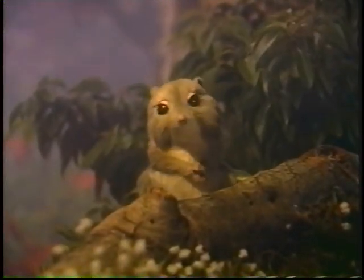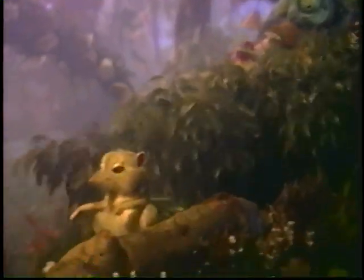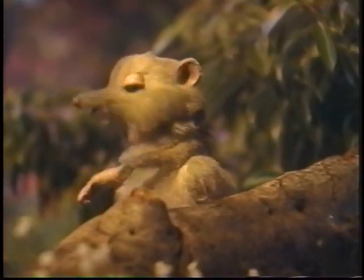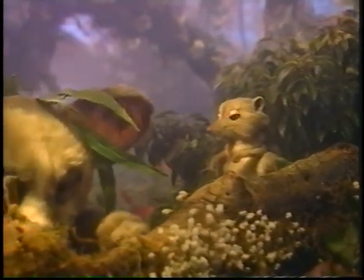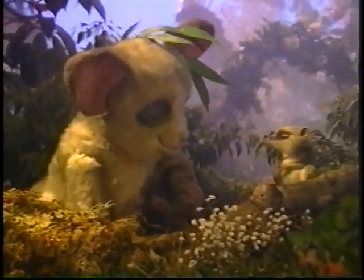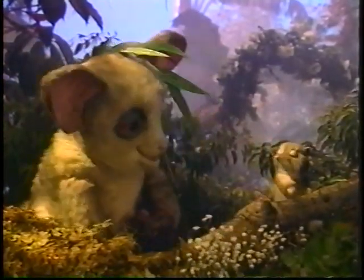Gosh, bush babies can do all that? Sure. Yeah, because we bush babies are special. Whoa, whoa, whoa. Oh. Oh, Bobby. And some of us are clumsy when we're little, too. Gee, must be nice to be so special. I bet you wish you were a bush baby, too, huh, Sonny?